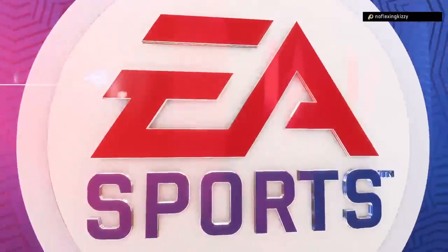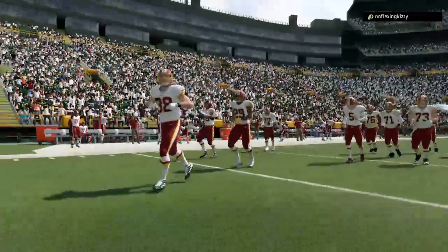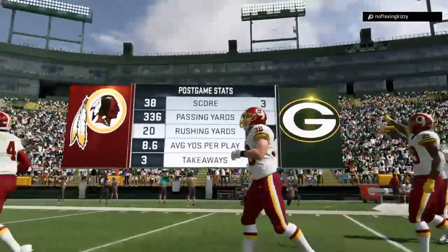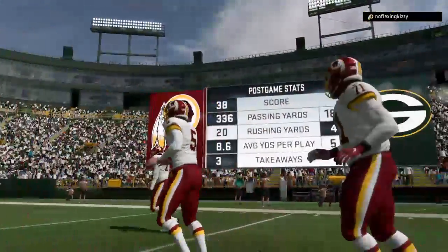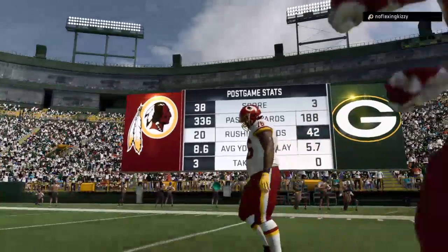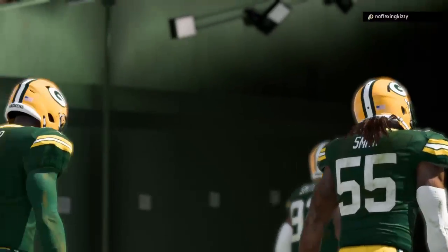Held them to just a field goal. That's a heck of a job. I mean, when they went out there with that determination and a pretty good game plan, pretty good idea of what they wanted to accomplish, just love the execution, love the tenacity, love the way they finished.